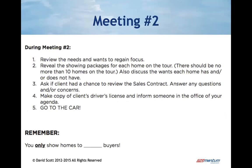So meeting number 2 would be, again, getting out and looking at some homes. You can start it in the office if you want, or you can just meet them at the first house, however you want to do it. If you do meet them in the office, we're going to say, hey, here's the homes we're going to look at today. Talk about the houses, ask them if they had a chance to review the purchase agreement that you gave them, and ask if they have any questions on that.